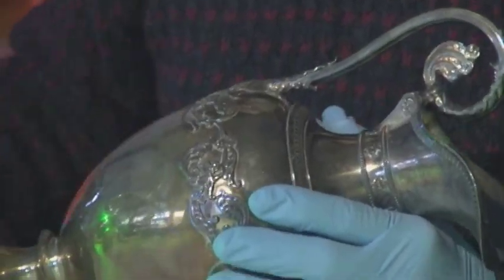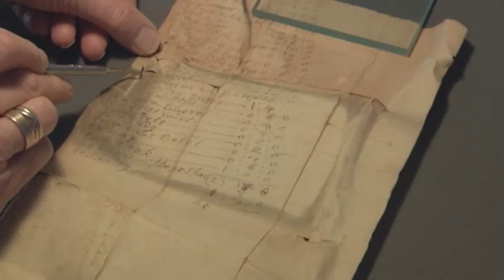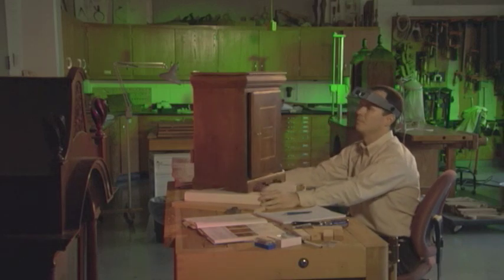In addition to tracking down agents of destruction, conservators thoroughly investigate every artifact that comes into their lab. This inspection can often reveal very interesting stories.